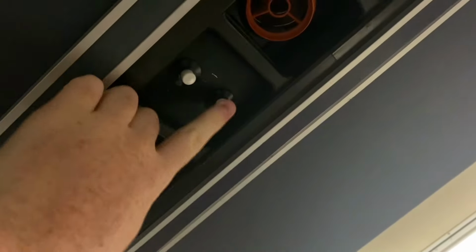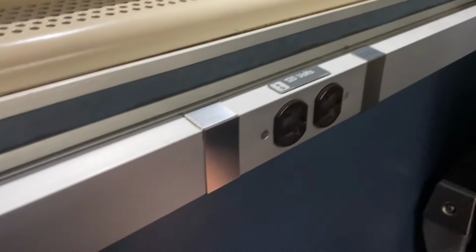The recline on these seats is nice. Much better than Venture seats that don't really recline at all. There's also overhead reading lights, as well as a power outlet below the window. And the seats are decently comfortable.